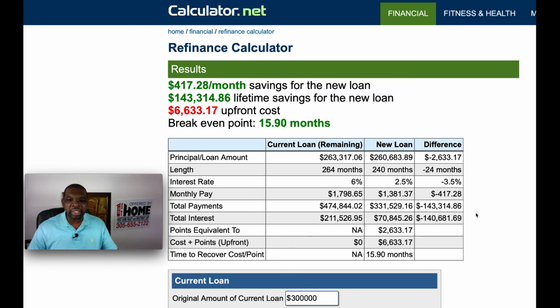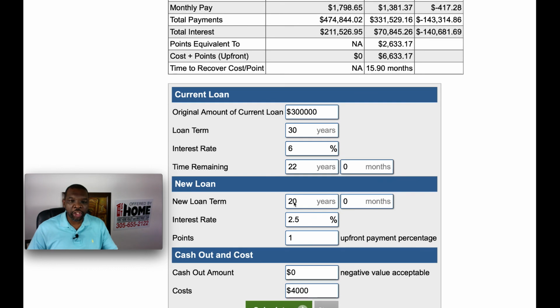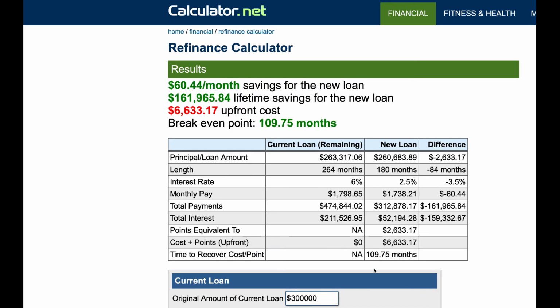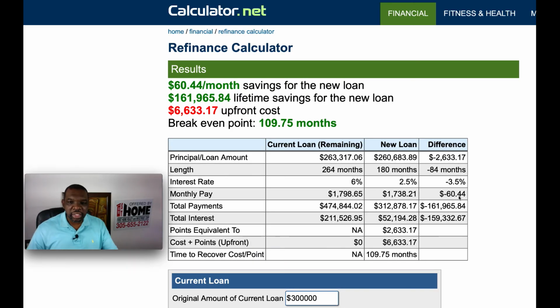If you are comfortable with your payment, get a better term. Reduce the amount of months left. In that case, we can change here for you and reduce this to 15 years. If you reduce it to 15 years, that will allow you to save $60 a month, but you save 7 years in your mortgage. If you think this is good for you, this is the opportunity to refinance. This is the time to refinance. This is the best time to refinance because those interest rates are low, the lowest we've ever seen.